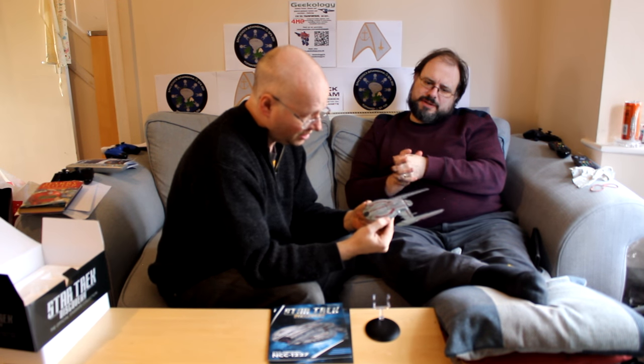The paint job is gorgeous. Yeah, where it's correct. There's lots of little bits of detail in it. I love the amount of detail in the nacelles. I don't actually remember that level of detail in the ones I saw on the show. Obviously they were there, but they were dark and hidden by things exploding.